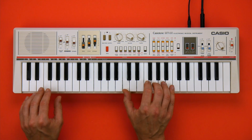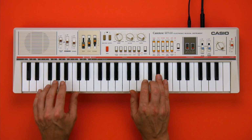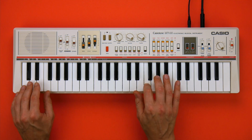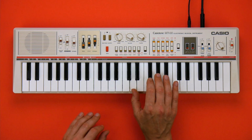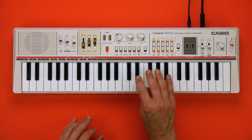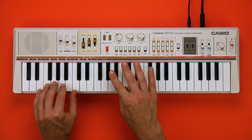The drums sound great, and the main voice is also quite nice. The tones are a bit brighter than the ones on the MT-45, maybe not as powerful as the ones on the MT-30 or 40, but the style variations and the effects section makes it very versatile.